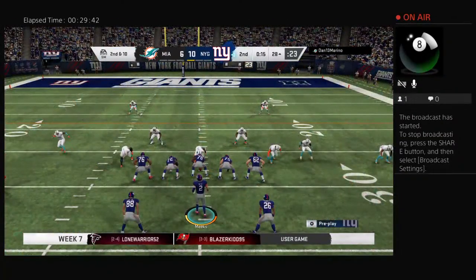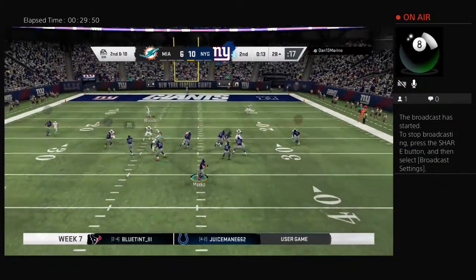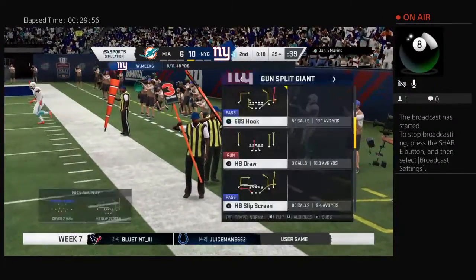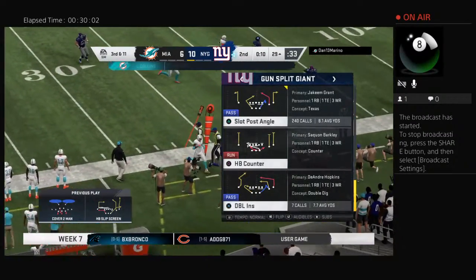Watch left, watch left. He's stopped right there. We've got 3 downs to throw on 2nd down. They'll set up the screen to Barkley. That'll be a loss of a yard, and it leads to a 3rd down. Barkley is out of bounds behind the line of scrimmage.